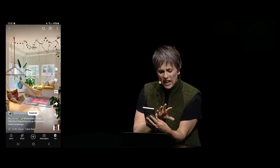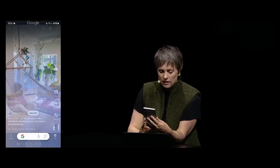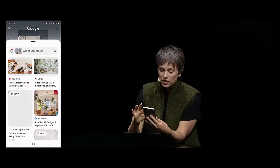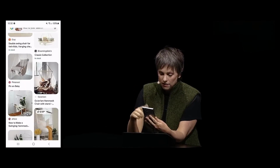Now, if you're anything like me, I'm sure you love watching videos on your phone. So let's say I'm browsing YouTube Shorts, and I see this kind of interesting hanging chair here. I'd like to know more, but I wouldn't even know what to say. So again, with Circle to Search, I long press the home button, circle it right over the video. I use my finger or the S Pen, and up pops some results, and I see a bunch of different options here. And if I want to, I can recircle, and here are even more options. And I can click on any of these. It's just so magical. I can just learn more about anything that I see.